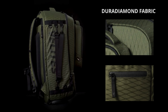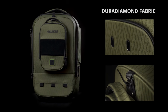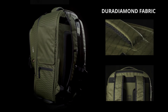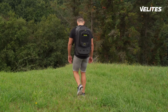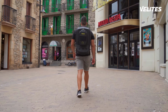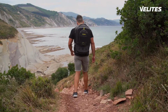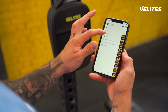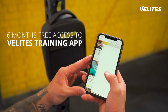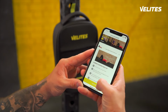Or in our special Kickstarter edition using the unique and extra-resistant ultra-light Duradiamond fabric. Prepare for any situation that even the most demanding athletes can use for peak performance in the most extreme conditions. As we said, it's probably the last backpack you will ever want to use. But there's still more. At Velites, our mission is to help you get to your fitness goals faster. Along with this backpack, our supporters get 6 months access to the Velites training app with training programs, fitness courses, and a brand new mobility performance program developed specifically for this Kickstarter campaign.